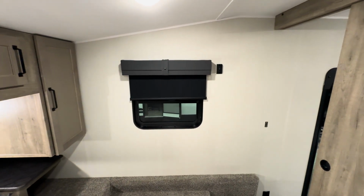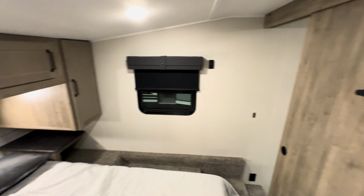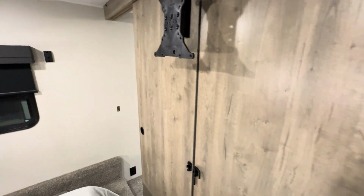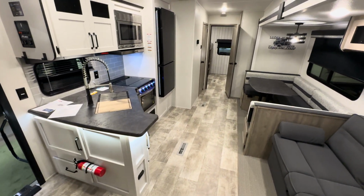You also got a window on both sides, and for the price, you are still getting the old Dracula shades, the night shades. This is an emergency exit, so pull, push, and plop. You can get out in a hurry. And you got a TV bracket right here as well with the appropriate plugins. So pretty cool bedroom. I was surprised at how much I actually do like this.